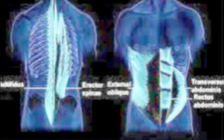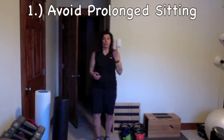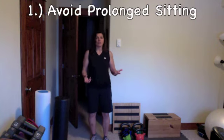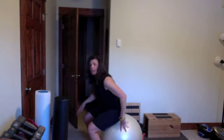So how do we get rid of the pain? And what are some good preventative strategies? You want to, first of all, avoid prolonged sitting. If you have a desk job, you want to try to get up about every hour minimally. Either that or have a stand-up desk like I do, or sit on a stability ball at your desk. This can really help because it forces you to keep that natural lumbar curve.